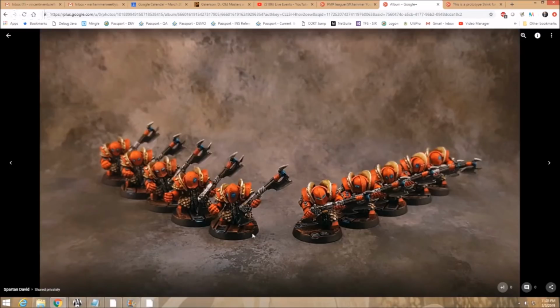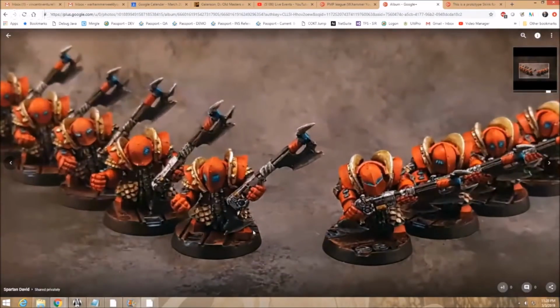And I like the choice of the bases. I think those look good, using the Sector Imperialis bases or whatever from 40K. I think that actually works fine in the case of Chaos Dwarves, where you've got to picture them marching around in these massive forges, the industry and such. So that's okay. My biggest pushback for you here is going to be just on the variation in the red.